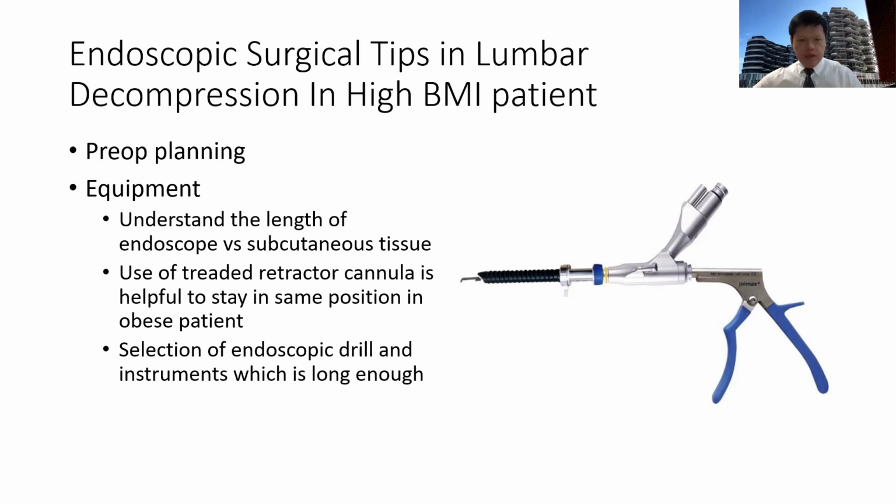A threaded cannula will be useful in the high BMI patient as it maintains the scope in the correct position. Already we have patients with difficulty in fluoroscopy, so we will try our best to keep the working retractor in this position as long as possible. And a threaded cannula can help in that.